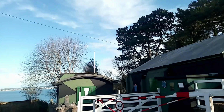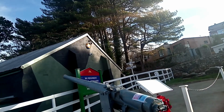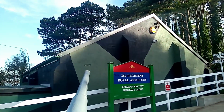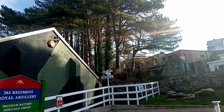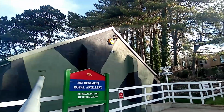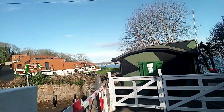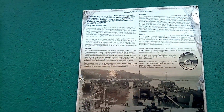Oh, here we go. This is the 362 Regiment Royal Artillery, Brixham Battery Gardens. But really, it was the Dad's Army that were out here. There you go, Cherbourg, 90 kilometres. Wow, I got a rose in. Yeah. So anyway, watch your head on that. Don't bump your head. And it's closed until the 28th of February, and then it's reopened. There you go.